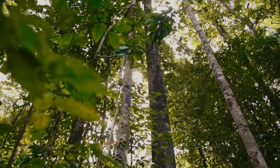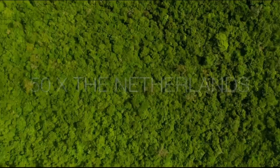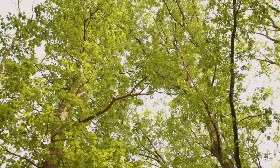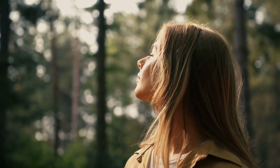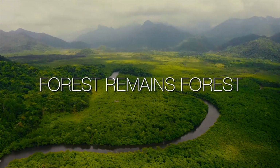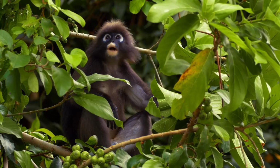FSC manages more than 200 million hectares of forest. That's equivalent to about 50 times the surface area of the Netherlands. What changes occur in the forest if you use it in a responsible manner? FSC has many requirements for the use of forests. First and foremost, a forest should always be a forest. Timber may be harvested, but the habitat of plants and animals must be preserved.